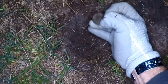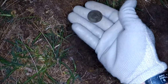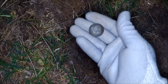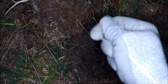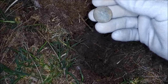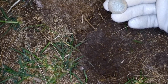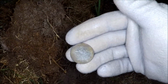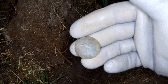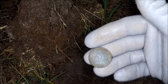Got a halfpenny, folks. Pretty sure. Yep, King George the 6th. Probably a skippy, it is. Looks like a 1947 maybe. 1947 skippy penny, halfpenny. Excellent, good start. Alright, let's crack on. How good is this light source? Brilliant. Alright.